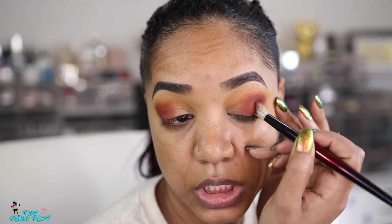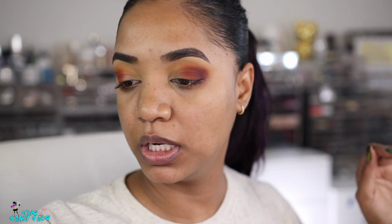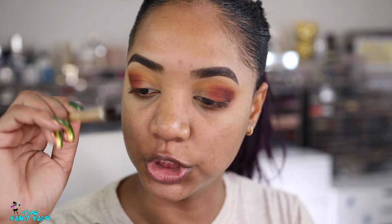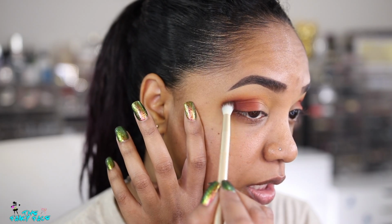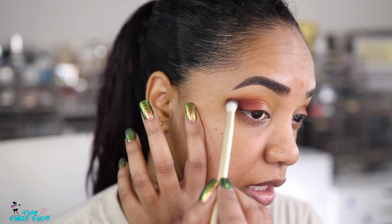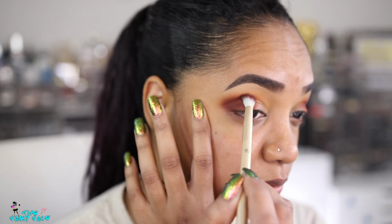So we're applying that shade, outer V, circular motions, and kind of buffing it in to build up the intensity, and that is working so much better. Oh my god, it feels so good. Okay, I'm gonna go in with a more concentrated blending brush. This is from Sonia Kashuk, and it's just their blending brush, but this is a smaller size brush, so it's gonna give me more payoff from this color.